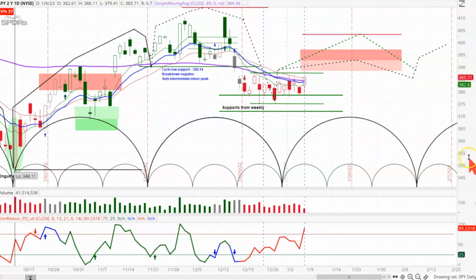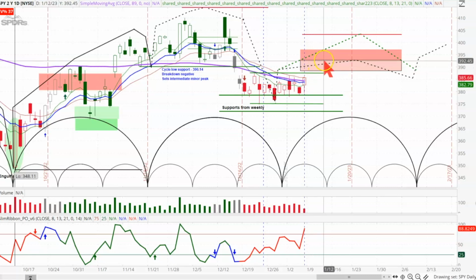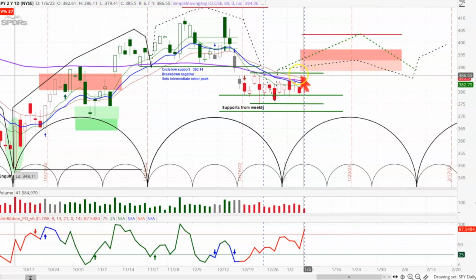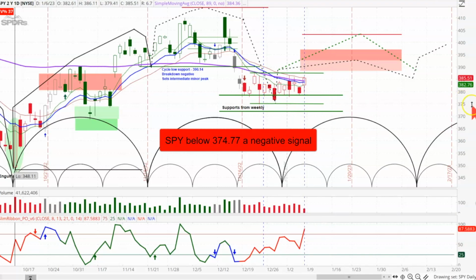So right now, looking at only the next 1 to 3 weeks, the highest probability is we break out above that level, which would be 387.40, and then accelerate to the upside and get into this area 392 to 397. 393 to 397 with an outside chance over here at 403. Key number getting over the rectangle of 387.50, getting below this low right over here, which was 374.77. If that happens, the picture is a lot worse than what we think it is right now.